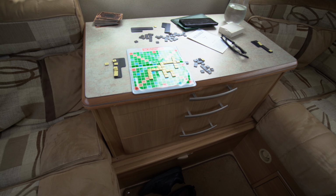What's your favourite thing about the van? I couldn't think of anything else. Do you like going on holiday? Actually, yeah, I do quite like going.